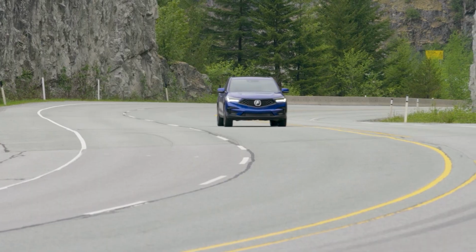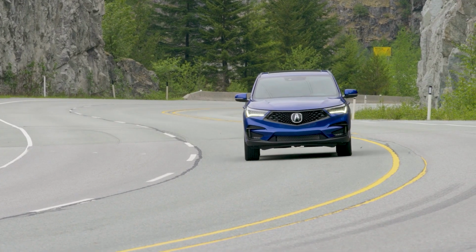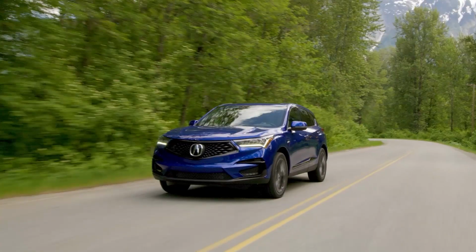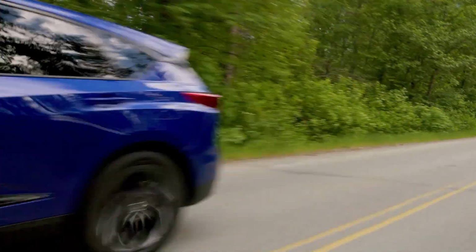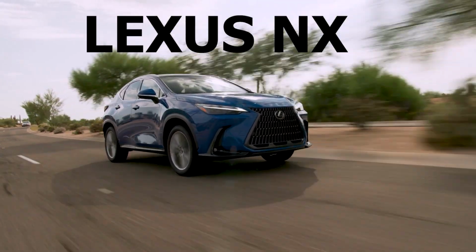At the end of the day, for the price that you're paying, the RDX is a very difficult SUV to argue with. And it is one of the best small luxury SUVs that you can buy. Having said all of that though, there is one other small luxury SUV that has even more to offer and has an even better reputation than the RDX. And that SUV is number 1 on my list, which is the Lexus NX.